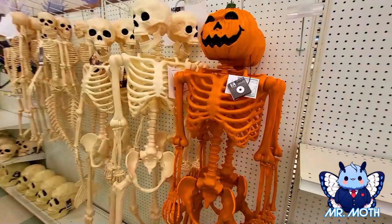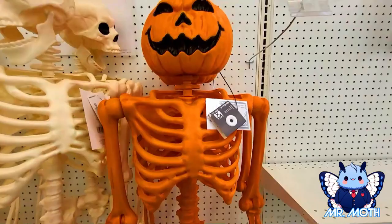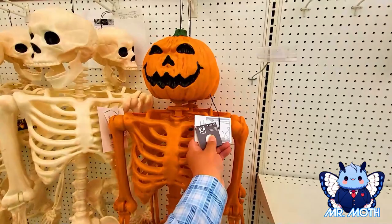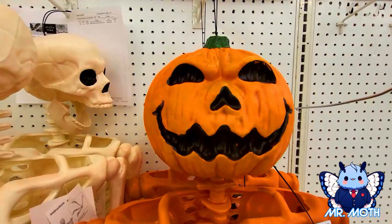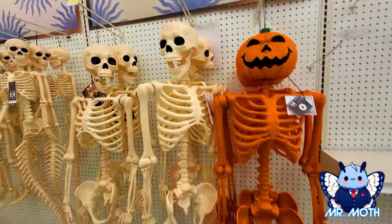Some cool stuff. Here's a pumpkin guy. Pretty cool. And this one is $19.99 on here. It probably says something, but I'm afraid to press it. And then there's the boo right there. Oh, let's just press it anyway. You see what happens. That's pretty cool. That's different.